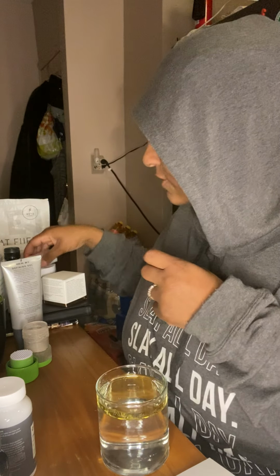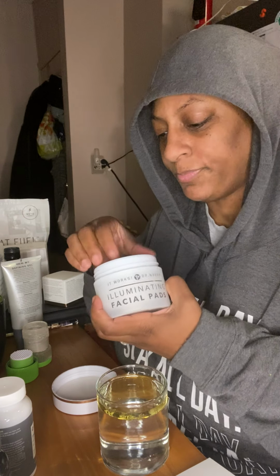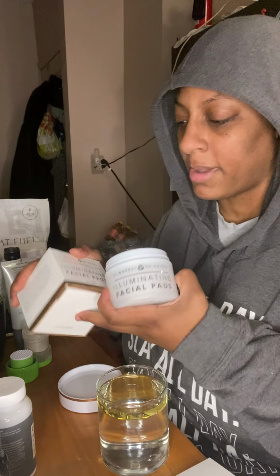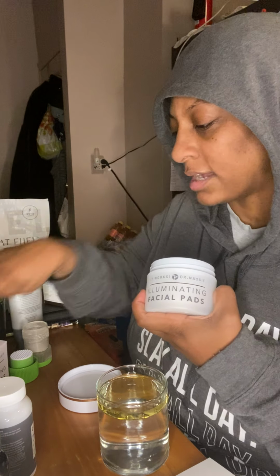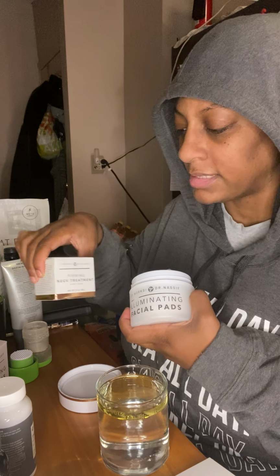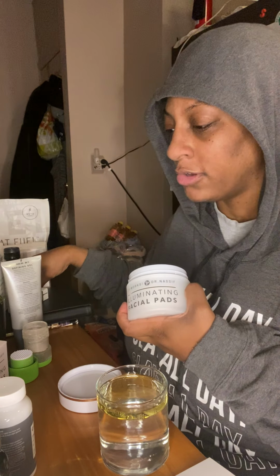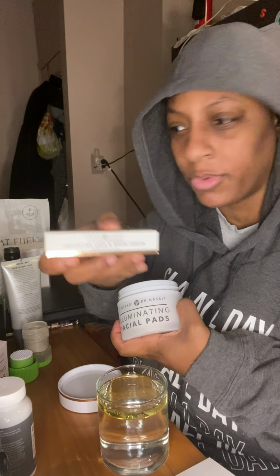So one of my favorites, which I start my day with, is our illuminating facial pads. And these pads, of course, come in a box like this. This is one of the products that we have with our exclusive line with Dr. Nassif, who's on the TV show Botched. He has a neck firming cream with us. He has lash and brow serum as well with us.